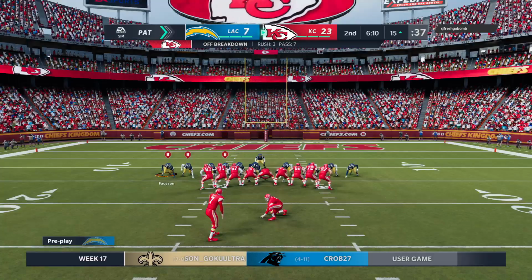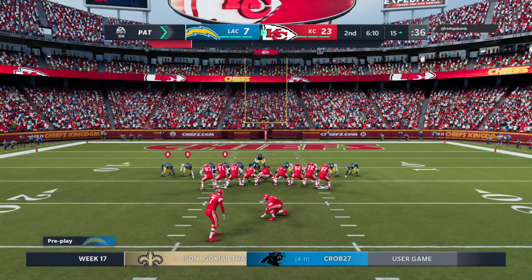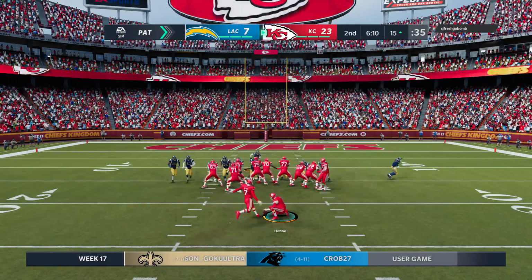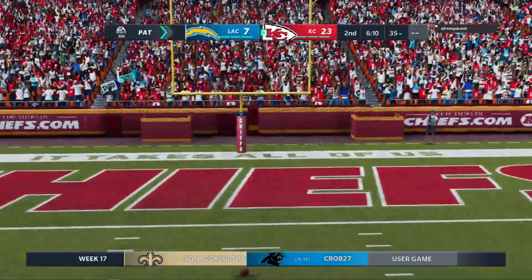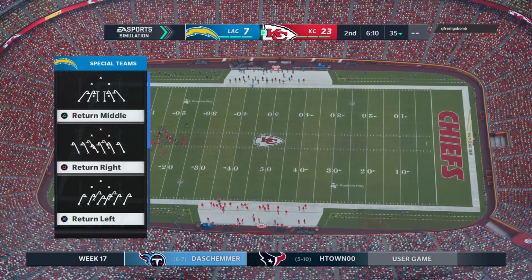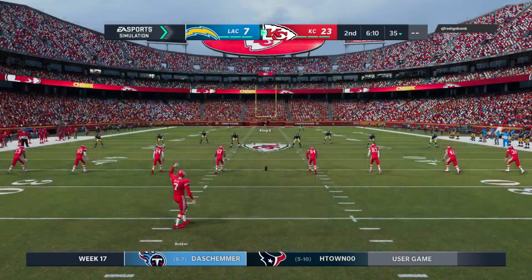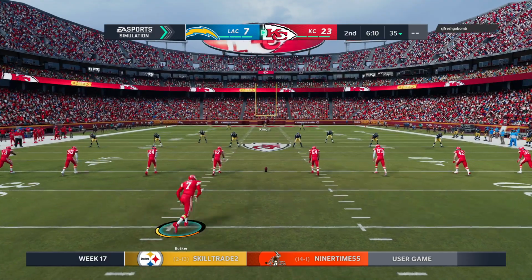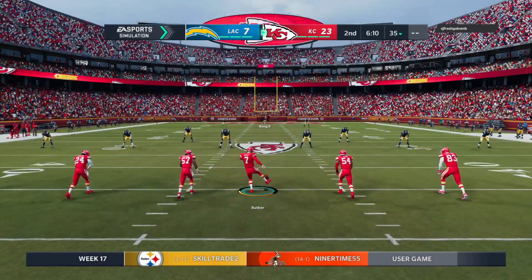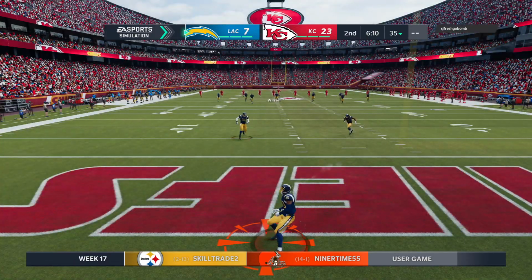Harrison Butker on for the point after. It took them an extra look, but they found out it is a touchdown indeed. The official says this one counts. Harrison Butker to kick off for Kansas City. Now he's back out there to boom this one away, maybe with some frustration after the PAT miss.